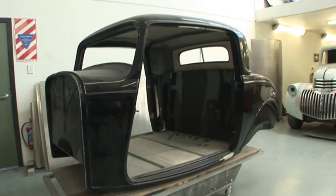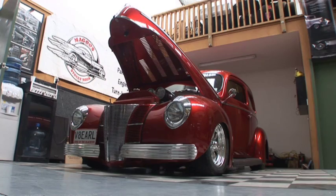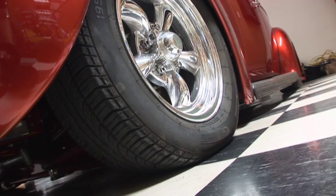We make our own fiberglass 32 coupes and roadsters and some other things like brake assemblies and what have you. Very much one-stop shop and full-time operation, yes.